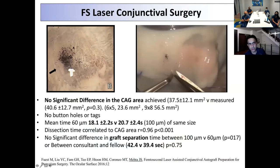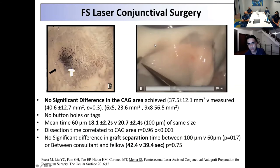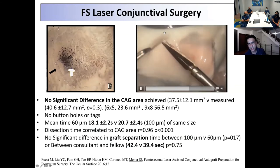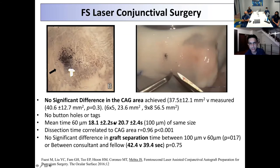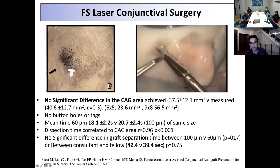You can see we just marked it with a pen over here to help with histology. This is typically what the grafts look like. They're quite thin. You do get a lot of adhesions in pig eyes from the tenons itself, but it cut reasonably well around that area. We found it took about 20 seconds to do the cutting. There was no difference in the area or the size of the graft, and no difference between myself and one of my fellows.